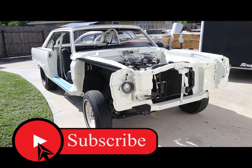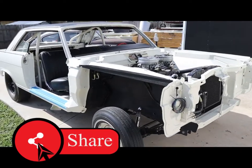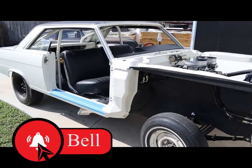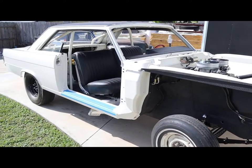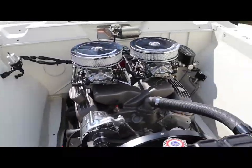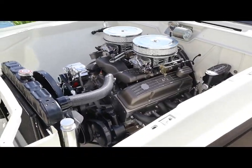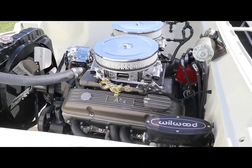This hot rod's getting ready to leave the shop and head back down to Ravenswood Paint and Body in Dania Beach, Florida, to get the rest of the body panels put back on, and then it'll be cruising the highways. Shot of the engine bay. It's a 427 small block Chevy built by Fig Racing Engines. Twin 750 carbs, Edelbrock cross ram manifold.